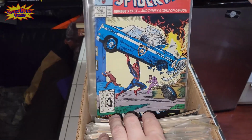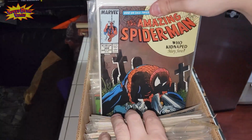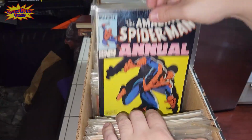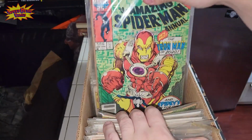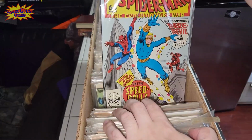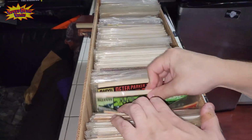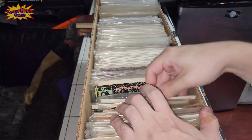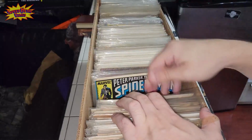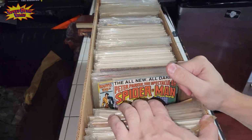And there's a nice one. I hope that's 9.8. I'll have to look at it a bit more. That's a nice one too. And now we're into the annuals. Good one. I keep getting these, so hopefully Speedball comes around. And then the whole Kraven's Last Hunt, which is nice. These are all pretty high grade too. Might get a couple of them graded. I have a bunch of sets of that now.